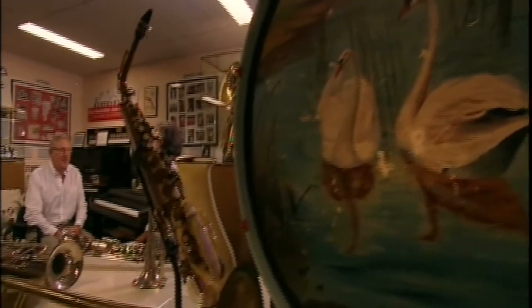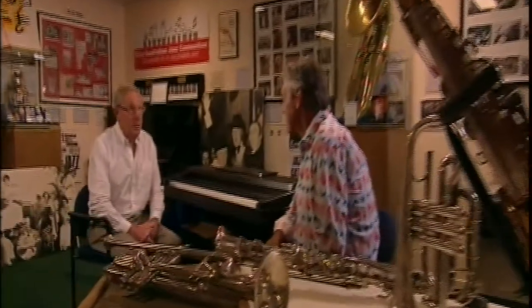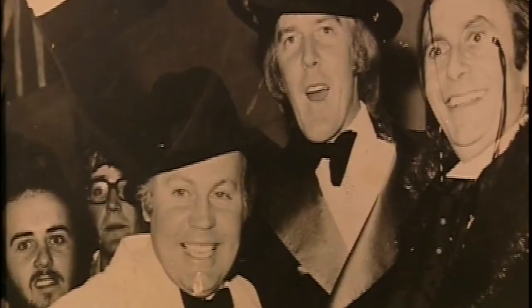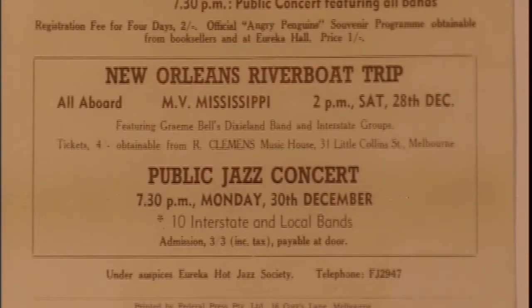So Mel, tell me, when did this museum start? It started in 1999 in this premises here. And how many objects have you got in the collection? Well, in our Australian collection, we've got over 15,000 items catalogued. In addition to that, we've probably got about 20,000 overseas recordings and photographs available as a reference collection.